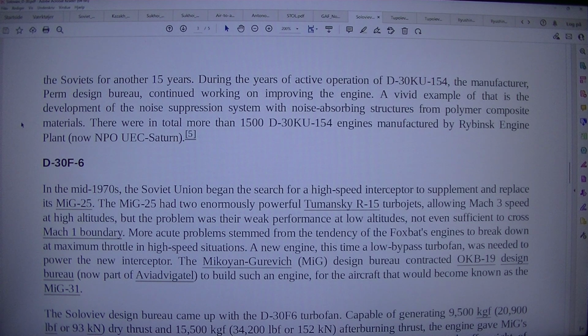During the years of active operation of D-30KU-154, the manufacturer Perm Design Bureau continued working on improving the engine. A vivid example of that is their development of the noise suppression system with noise-absorbing structures from polymer composite materials. There were in total more than 1,500 D-30KU-154 engines manufactured by Rybinsk Engine Plant, now NPO Saturn.